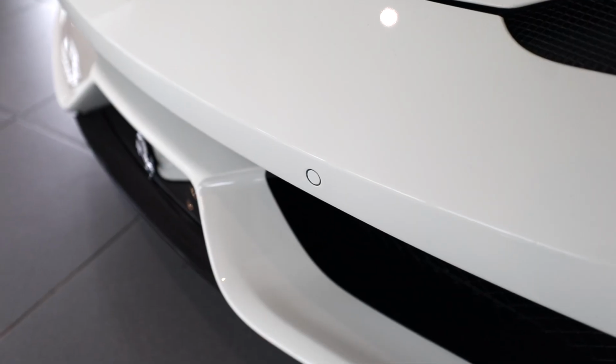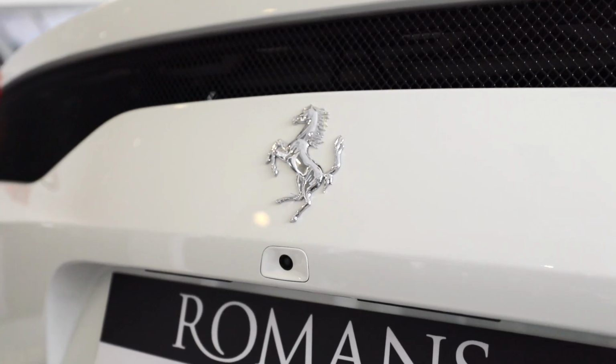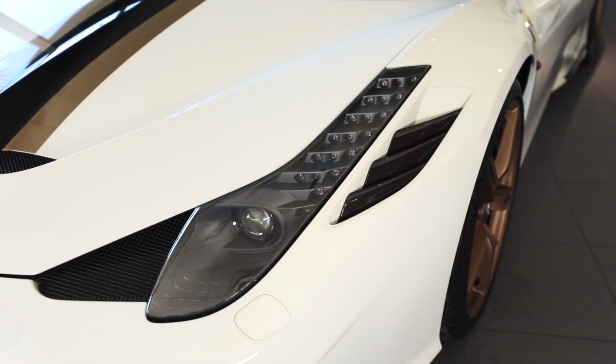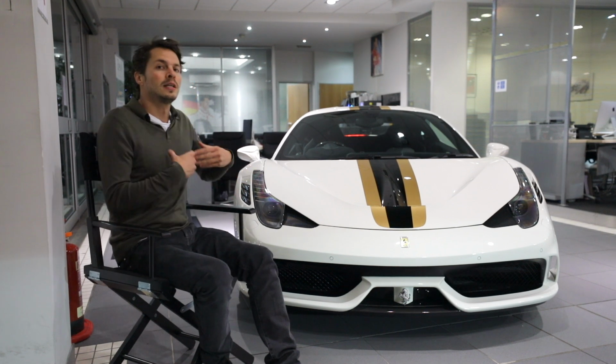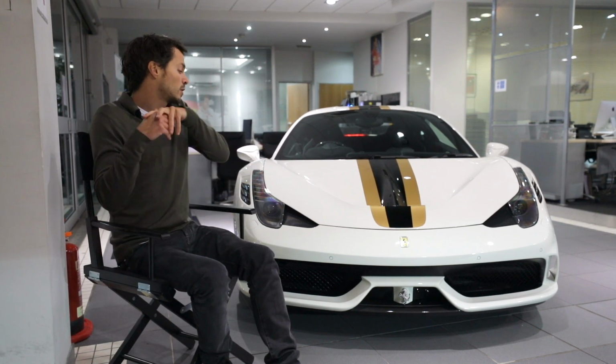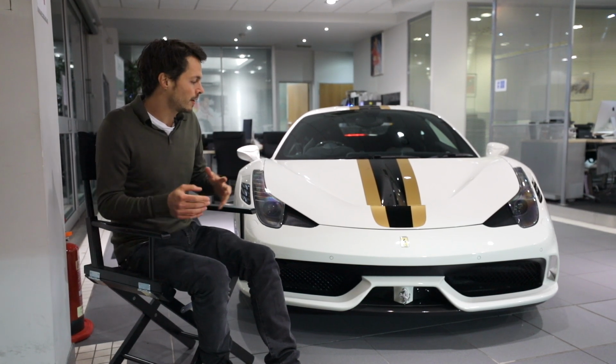You'll see the little dots in the front and the rear. Also, both these cars have rear camera, obviously extra convenient. Advanced front lighting system. If you're going to be driving at night, these are safer. You get much more enhanced lighting driving at night. Cruise control is another little thing. Some people like it, most people won't bother.